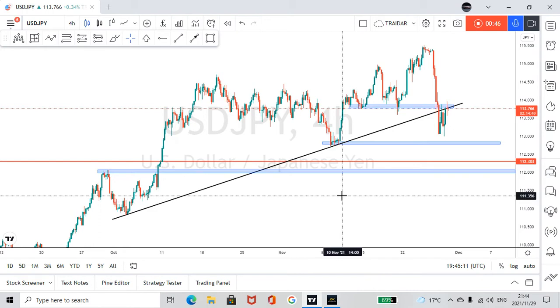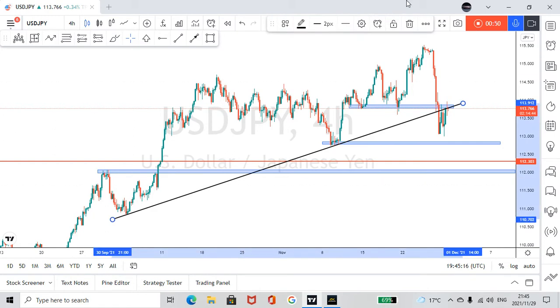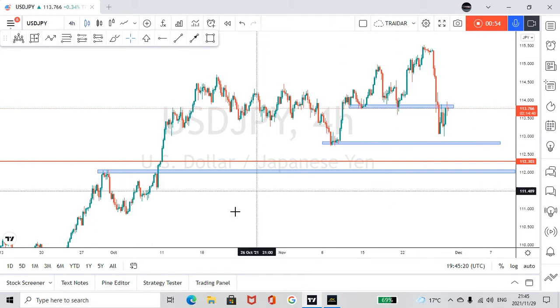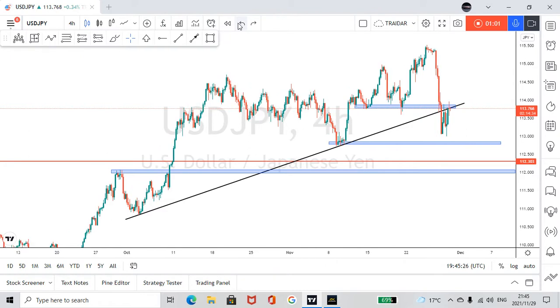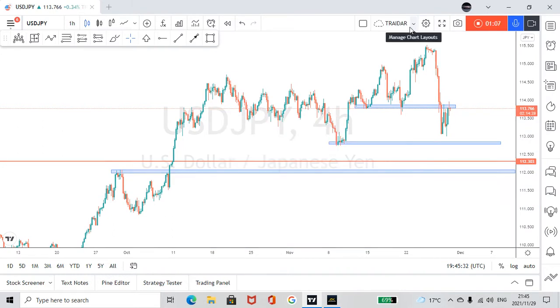So our first pair of the day, that's USDJPY. Because this is a daily, you can see that we broke this trend line and now we're below this trend line. Okay, so now let me remove this. Let us go to our normal time frame.